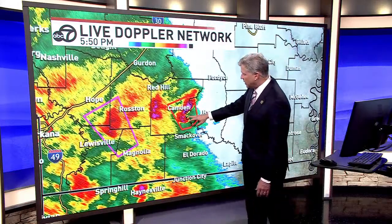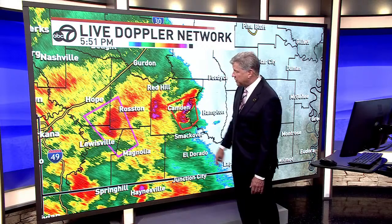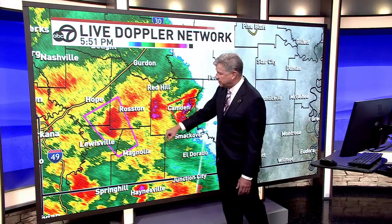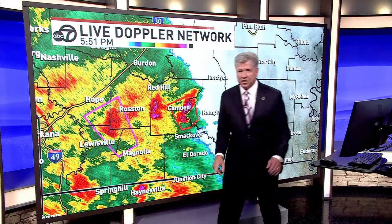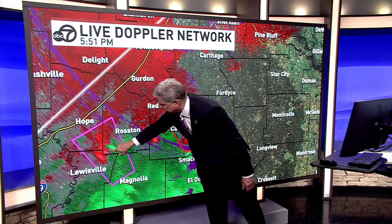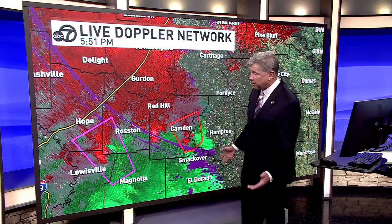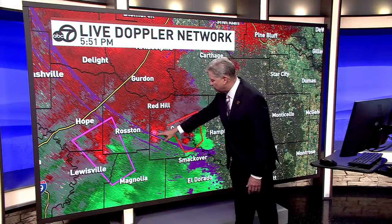This one is still the strongest one headed into Camden, as you mentioned. This one still has some rotation on it in the western part of Ouachita County. That'll quickly move into Nevada County. And then we have the one that just barely, the rotation will just barely clip that southwestern part of Nevada County. And there you can see it right there. But that is red and green. And then that will move over into Hempstead County very quickly, moving at about 30 miles per hour, so a little bit quicker. But we're watching those two storms.